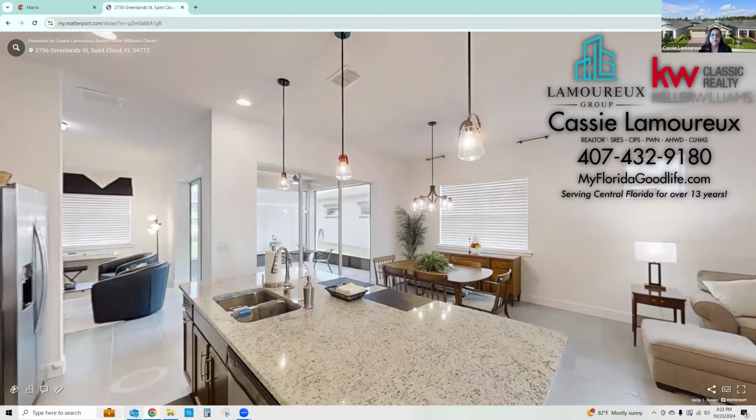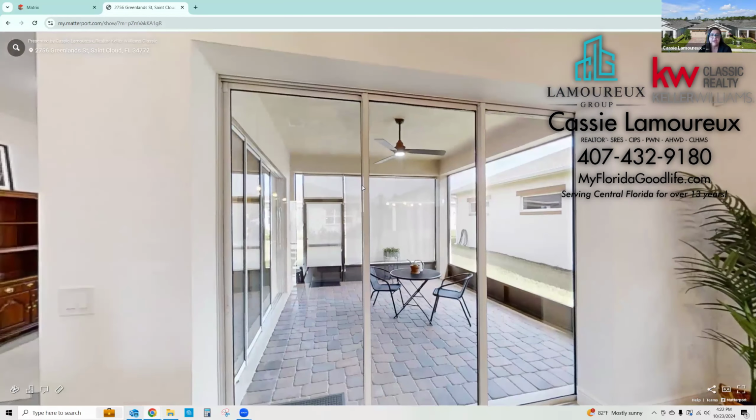And then here's the really great thing too. You've got this really great lanai. By the way, this home is plumbed for gas and water out there. So if you wanted to do an outdoor kitchen, all the plumbing and the lines are already ready for you.